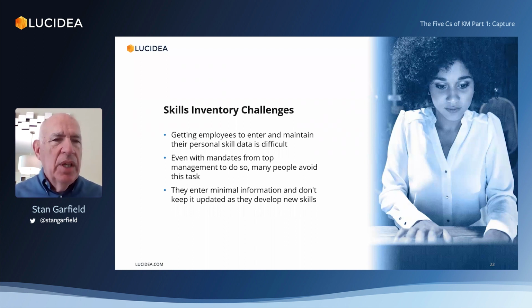The challenges with having a skills inventory. Number one, getting employees to enter and maintain their personal skill data is difficult. So even though there's benefit to having one of these personal profile systems and capturing this information, you'll find that people will be reluctant to spend time doing it. Even if you have mandates from your top management that says, everyone has got to do this, many people will avoid the task.